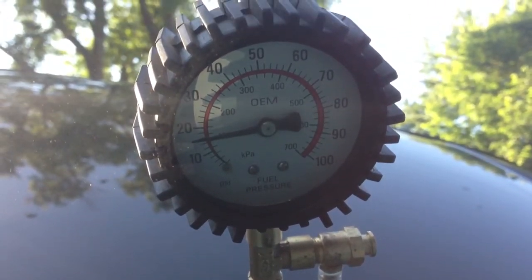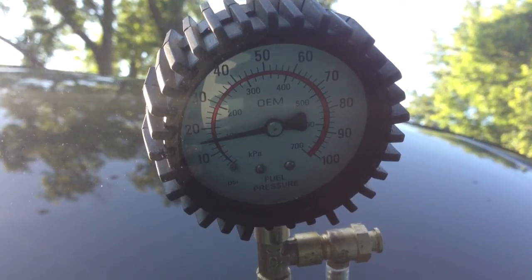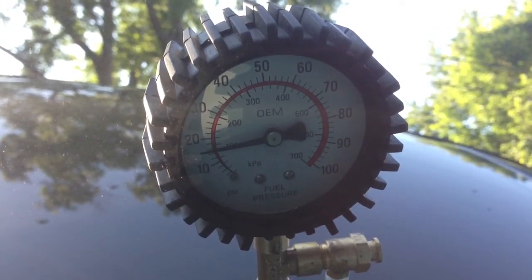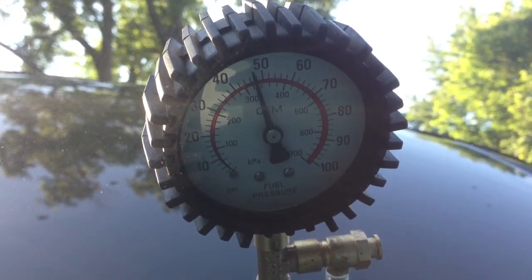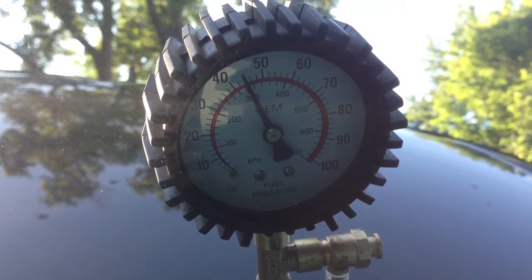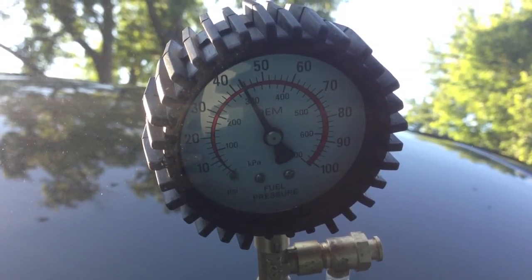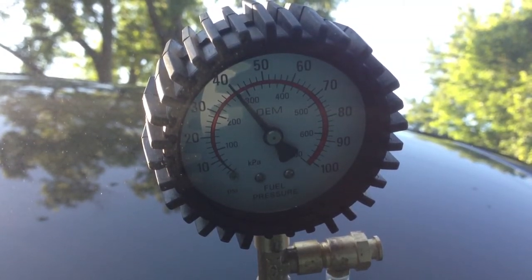So we'll run the test here. So here we go. Key on. And if I understand correctly, I think it's supposed to hold between 50 and 60 with the key on, engine off. The key is still on. As you can see, it's bleeding down.